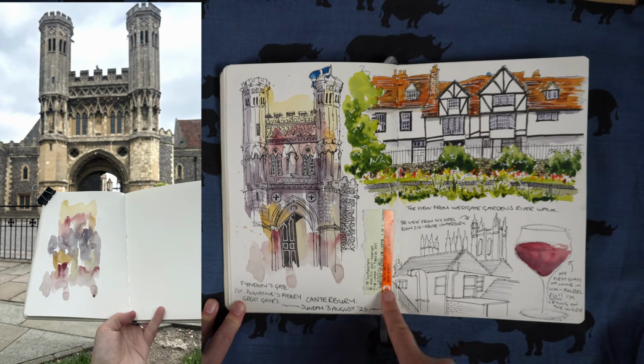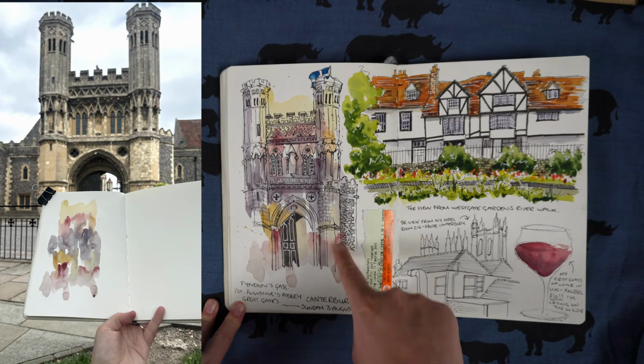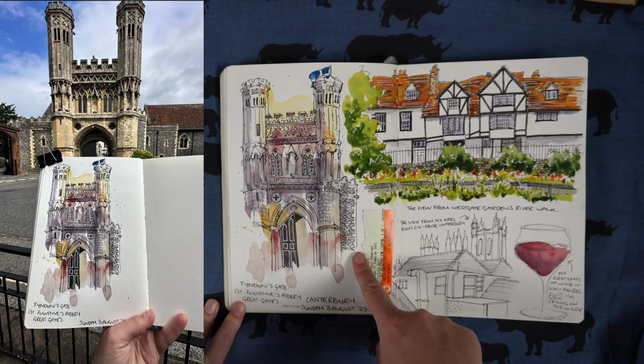Same thing in Canterbury. So this is Finden's Gate into St. Augustine's Abbey.